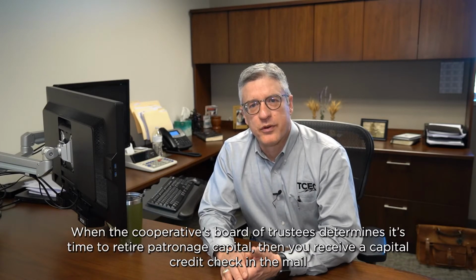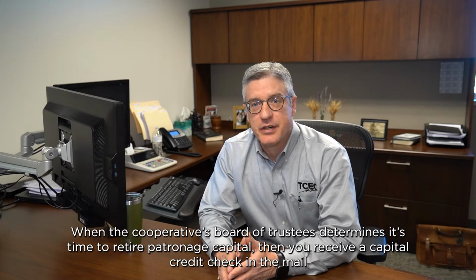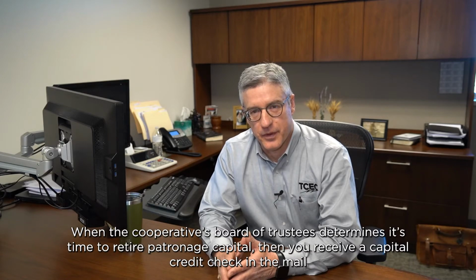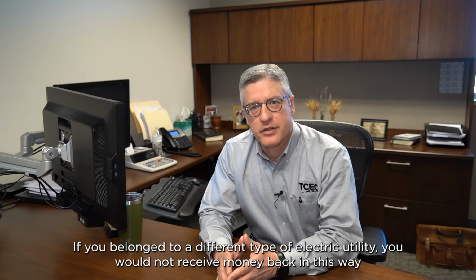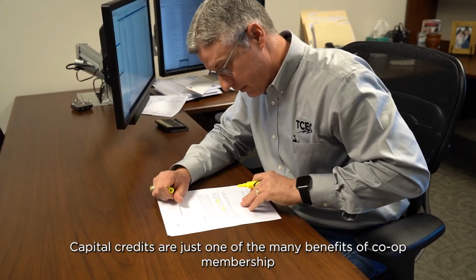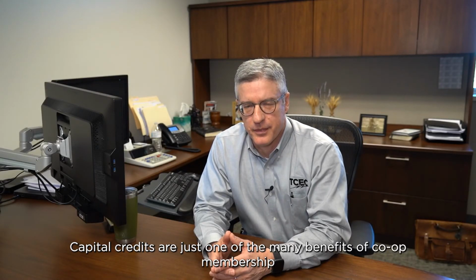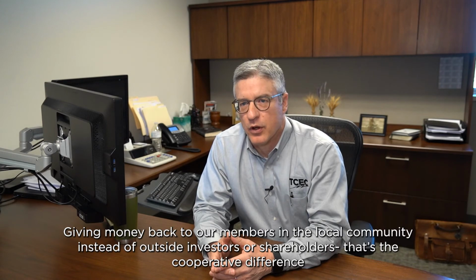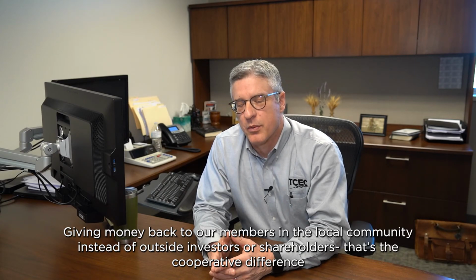When the cooperative's Board of Trustees determines it's time to retire patronage capital, then you receive a capital credit check in the mail. Returning capital credits to members illustrates the universal cooperative principle called members' economic participation. If you belong to a different type of electric utility, you would not receive money back in this way. Capital credits are just one of the many benefits of co-op membership. Giving money back to our members in the local community instead of outside investors or shareholders, that's the cooperative difference.